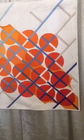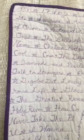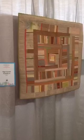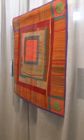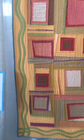This is a Prince quilt. And so see, it says all the names of the songs quilted in it. And it's purple. This one has this great bias applique on the border.